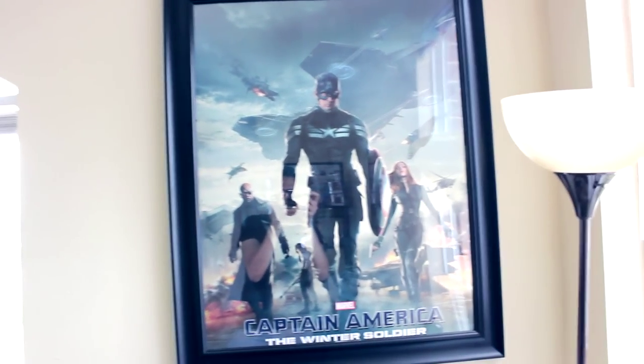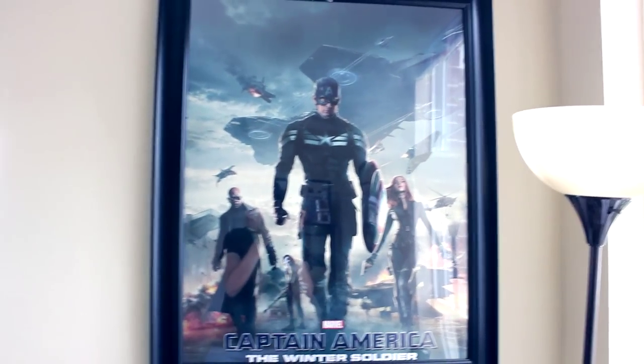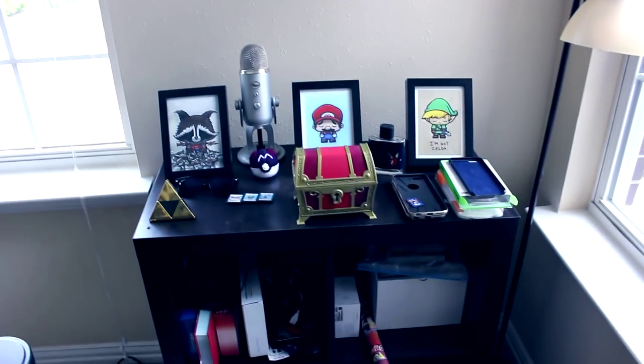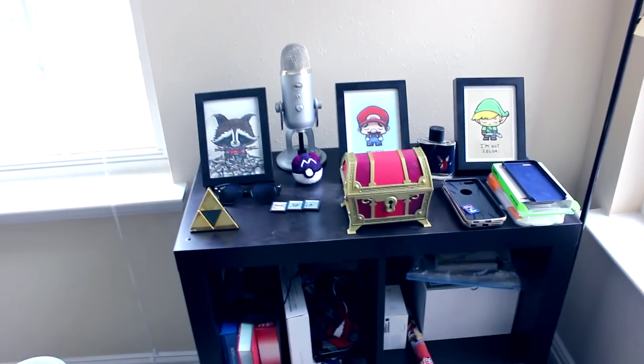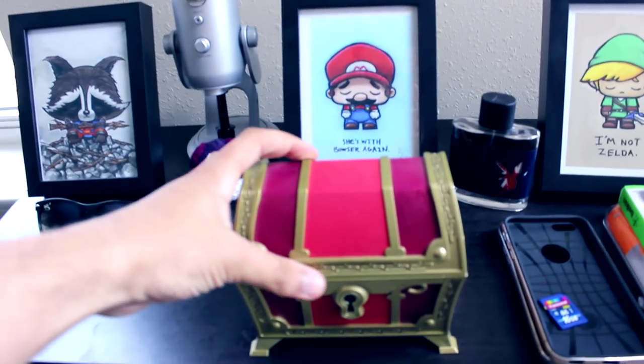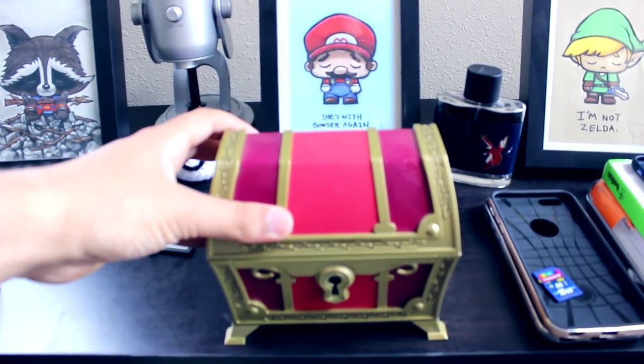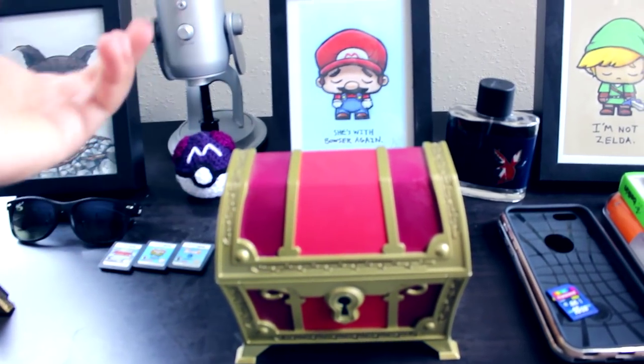I love Captain America. Like I said, I'm a huge Marvel fanatic, so you're gonna find a lot of Marvel related things in this office or room or whatever you wanna call it. Right here, I have a little shrine of things. I have this haunted chest that I got with Triforce, or Hyrule Warriors. I'm gonna say Triforce Warriors. No, I was gonna say Triforce Heroes, but that's the game that was just announced.